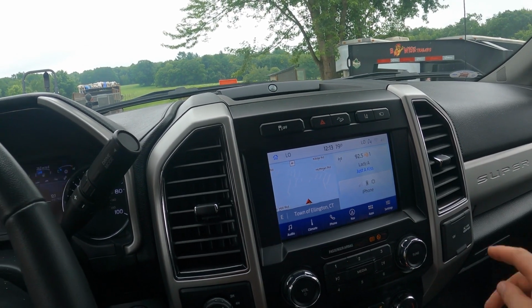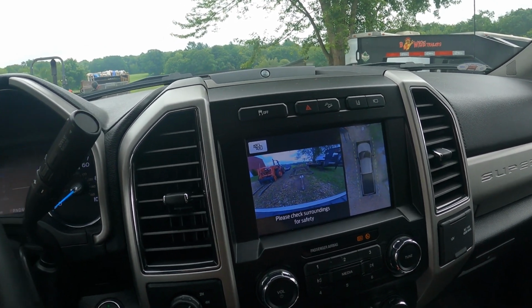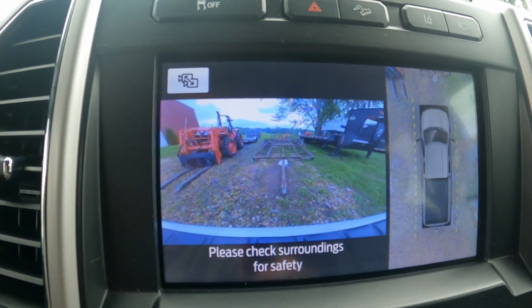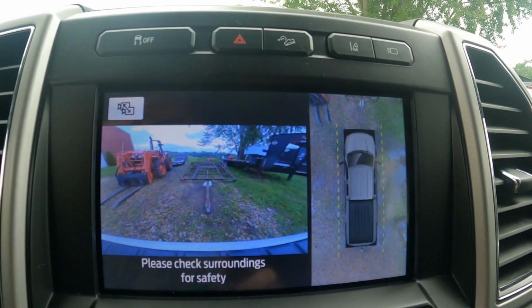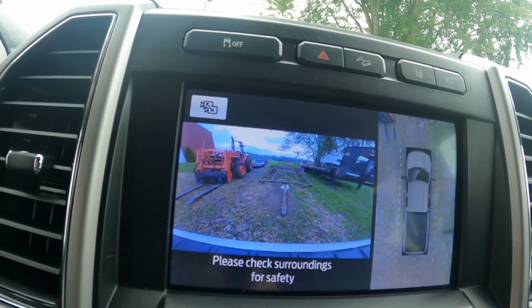Or if say you're pulling up to a curb, you could just hit the camera button and it'll show you what's directly in front of you. You can see the 7060, my free trailer, and the B-Wise trailer there, as well as the bird's eye view, so if you're worried about something next to you, you could see it.